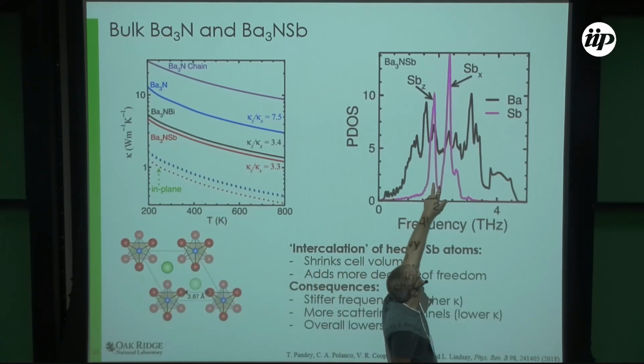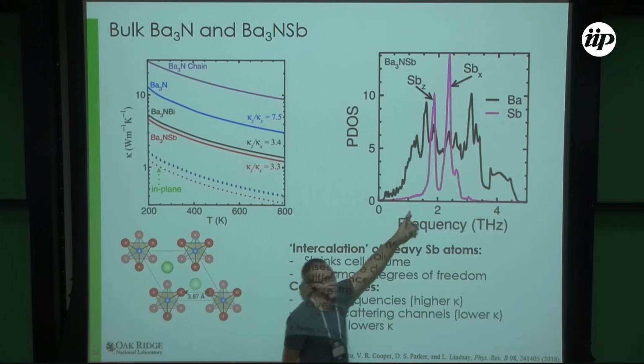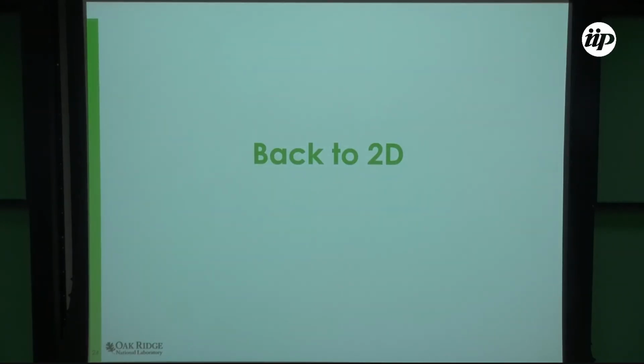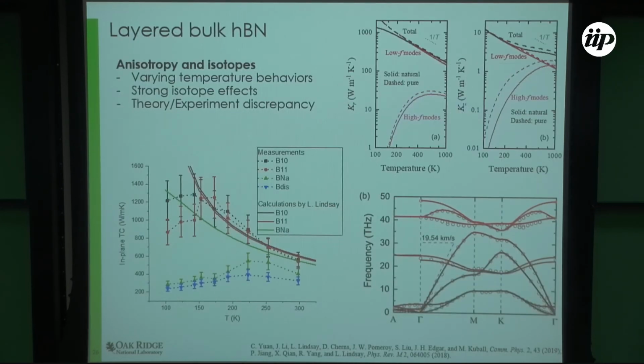And the reason is when you put these antimony atoms in, you're actually not only pulling the system together, getting higher velocity phonons, but you're also providing more scattering channels. So these are like Einstein modes that are low frequency, and they're killing our phonon thermal conductivity. I was going to go back to 2D. So this is some flat boron arsenide, which I thought was kind of silly, but anyway. It had kind of the same behavior as boron arsenide. This was just some other hBN.